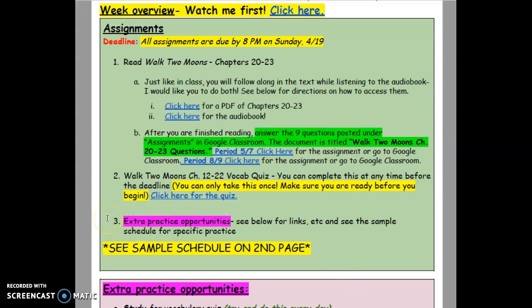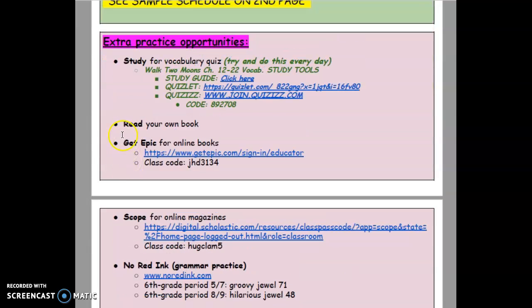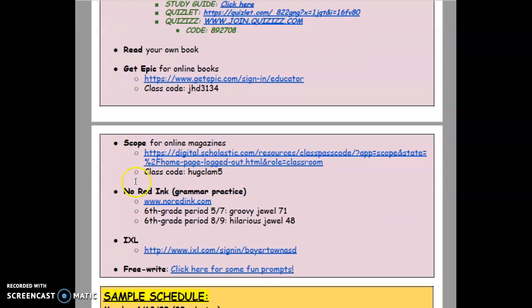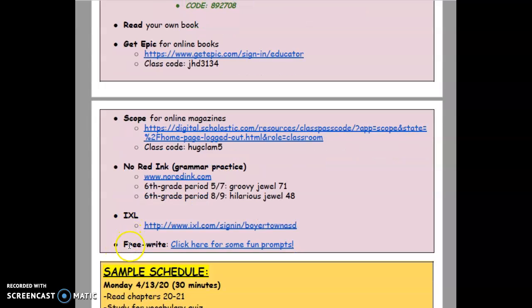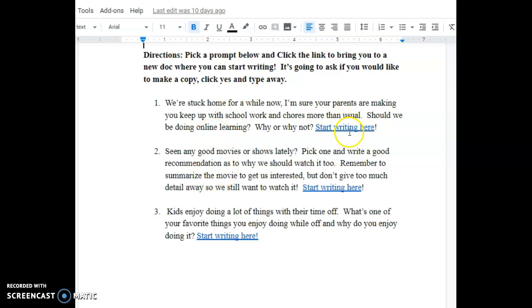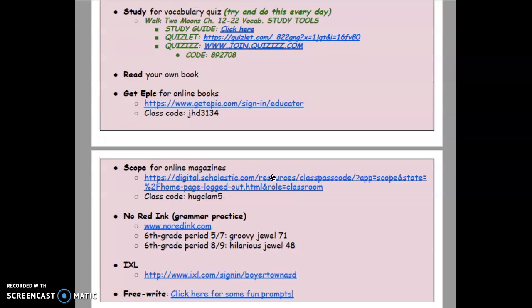All right, number 3, extra practice opportunities. In a sample schedule that I created below, which I'll go over soon, I'll say something like spend 10 minutes on an extra practice opportunity. What it means is you can pick from any of these options to complete and work on for those 10 minutes. You can study for your vocab quiz, read your own book, read through Get Epic, read through Scope, practice on NoRedInk, IXL, or Free Write. For Free Write, if you click in here, there are some writing prompts that you can work on. If you are interested in any of these, you would just click Start Writing here, and it'll open your own document for you. I know a lot of you like to free write, so that's an option that you could do for your opportunities.